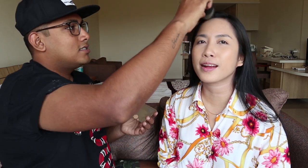It's quite nice. It looks like it's too fairy because we're right next to the moon. No, we're sitting right next to the window, so there's too much light.